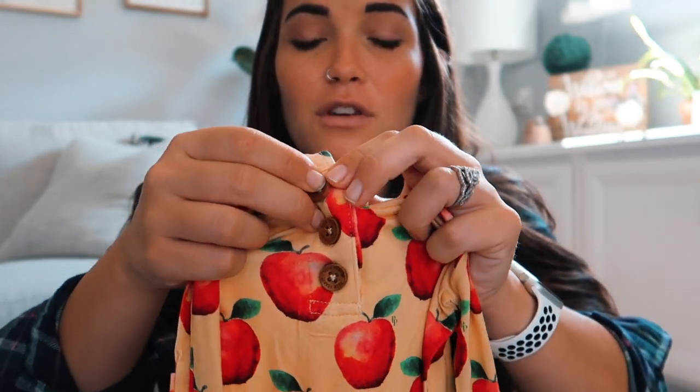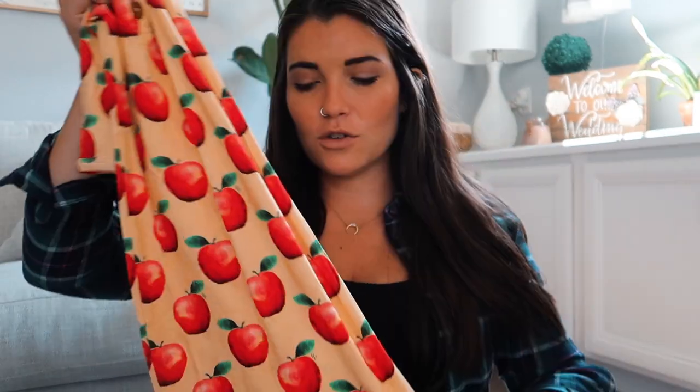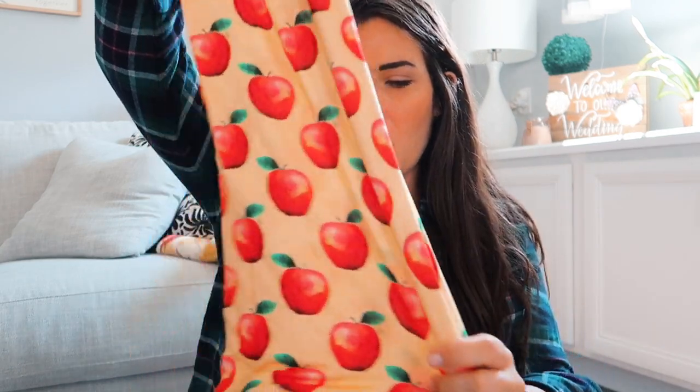I just thought it was very fall vibes, and obviously he's gonna be a fall baby, so I thought this was perfect. I also love the little buttons. They are actually functional, which I didn't realize. They're a really nice wood. I just think it's really nice. It feels good quality. It's super long. I don't even know if you can tell. I feel like the legs would stop quite a bit before they would reach the bottom, especially at this size.